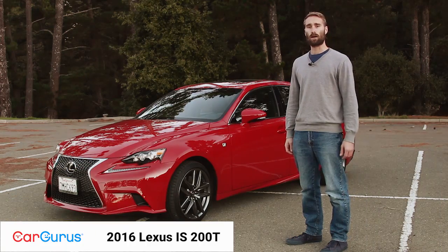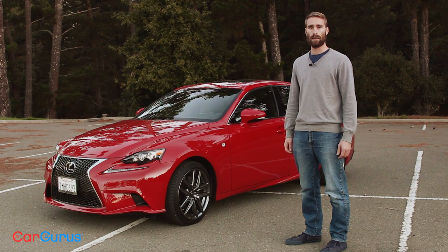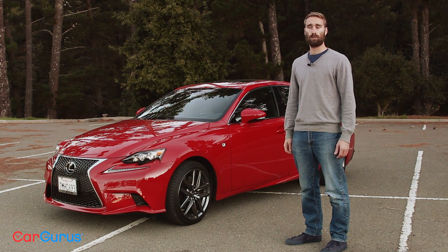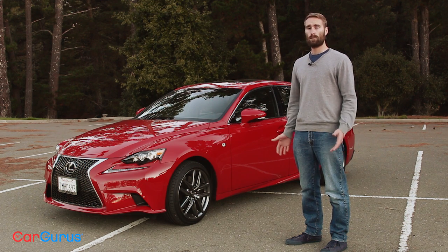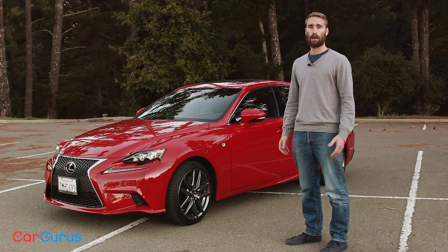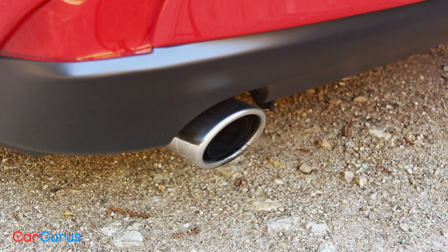Hi, I'm Mike Perkins from CarGurus, and this is the 2016 IS200T, Lexus's newest offering in the primarily German-dominated luxury sports sedan field. It's a hell of a fun car to drive, but the real question is, can it stand up to competitors like the A4, the C-Class, and the legendary 3 Series? Let's hit the road and find out.